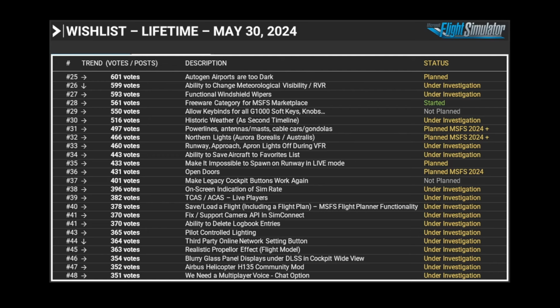Make it possible to spawn on runway in live mode, as well as the open doors. Some of them will be part of Flight Simulator 2024, such as the Northern Lights and the power lines, antennas, masts, cable cars, and gondolas. But for example, this one, make it possible to spawn on runway in live mode. That could be something which they add to 2020, as well as the top one, the auto-gen airports are too dark. That also likely will be in 2020 if it's planned. The other items are all still under investigation.